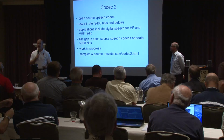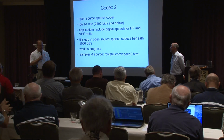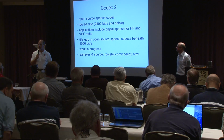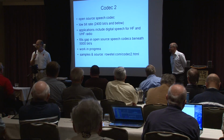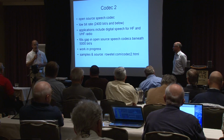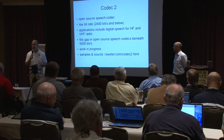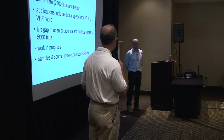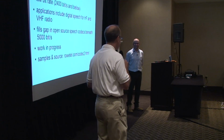And a CODEC2. Now this is something that David's been working on for a couple of years now. This is incredibly exciting to have a low bit rate codec and an open source one at that for use in amateur radio and other applications. Of course, what we would like is something that we can work at HF frequencies. So David's going to tell us about his development there.